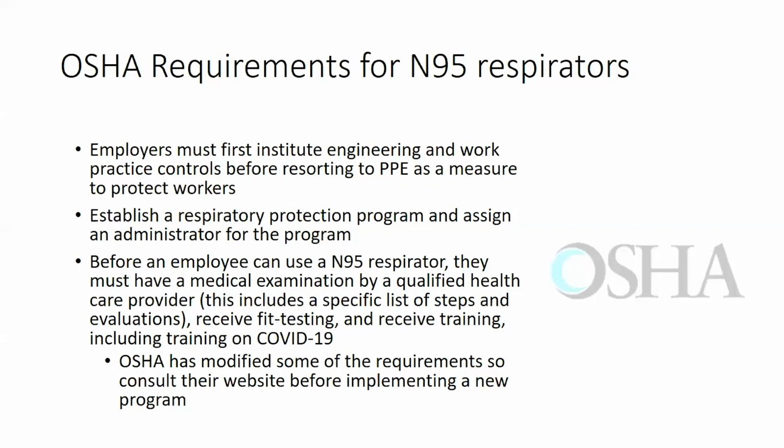OSHA has also modified some of their requirements in the standard during this time of shortages because they understand that not all of these things are going to be possible. So you want to take a look at their website before you implement a new program and check back there regularly. And I'll show you what that looks like in just a minute.